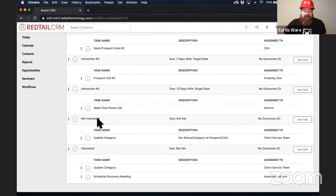When I'm on not interested, that's fine. I still need to create an outcome to complete this step, because if there's no outcome for this step, once I'm on step number 5, if I complete this task, it's going to push me to the interested step. That doesn't make sense. I need this step to end where it's at, stop in its tracks. If I ever end up on this step, I only have one option, and that's for it to mark everything as completed.